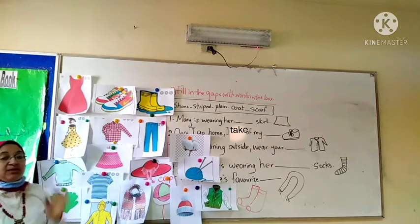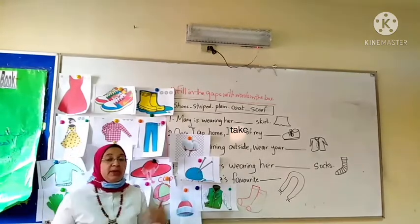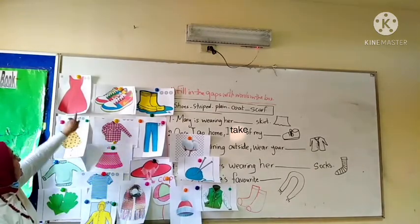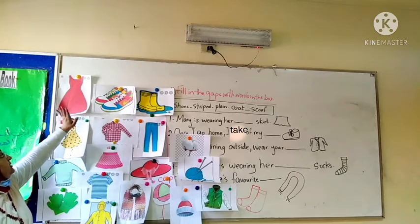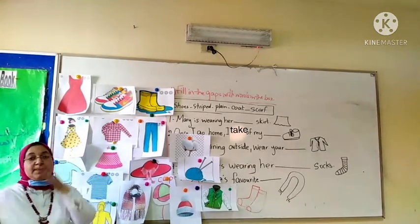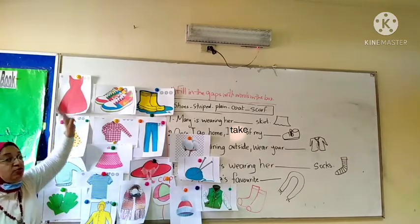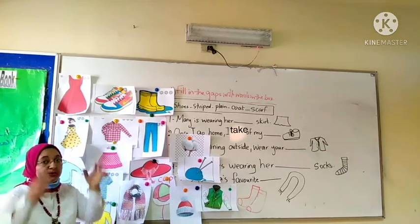What's the meaning of plain? It means it's only one color. There is no other colors in it. There is no drawing in it. So we call it plain. Plain means there is nothing on it, just a red color or a blue color or a black color. Just one color. There are no lines, no drawings, no other colors. So we call it plain.